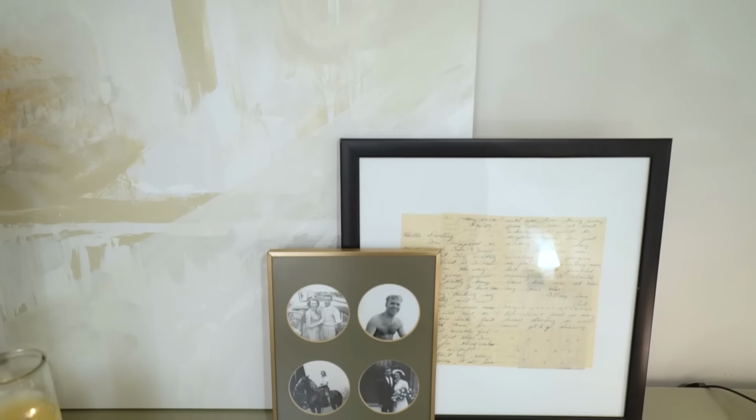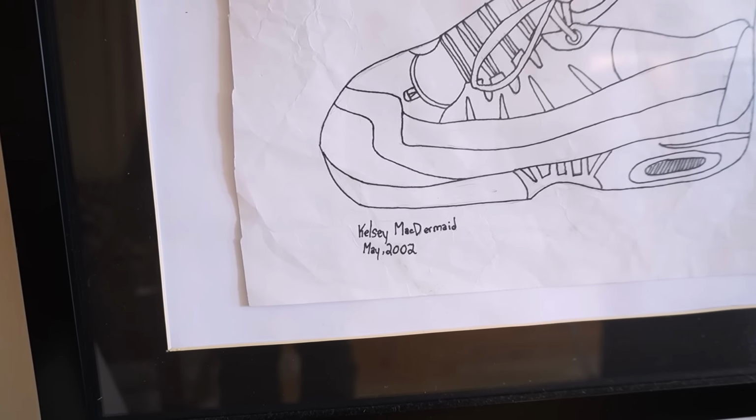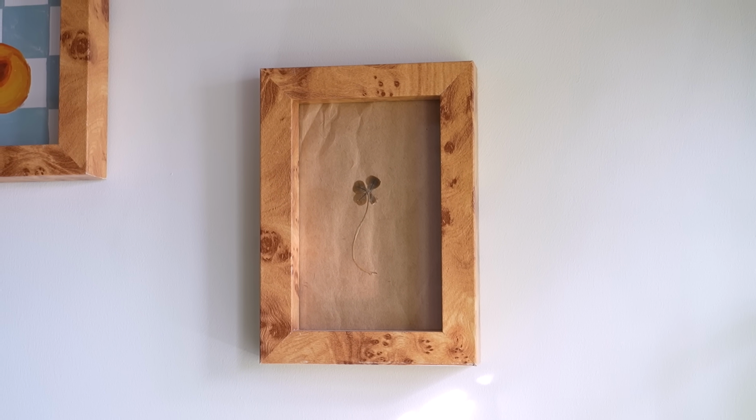Anyways, I was telling you why story is so important in design, and when it comes to art, I like it because it means that I'm not picking things that are cheap or trendy or that I will get sick of, because it has a lot of meaning to me. For example, I have these framed letters that my grandparents wrote to each other. I have this drawing from when I was like 10 years old that I just think is so cool. And this framed 4-leaf clover that my boyfriend picked out.